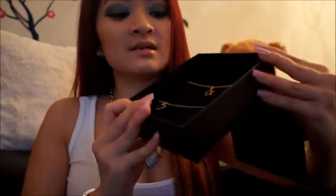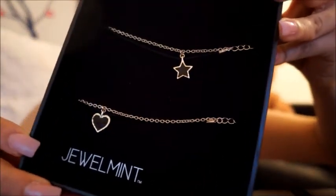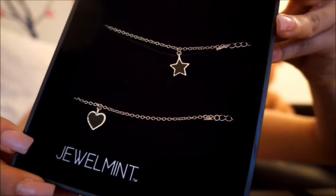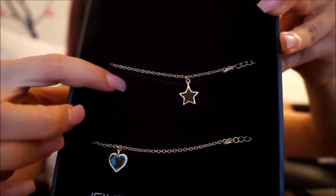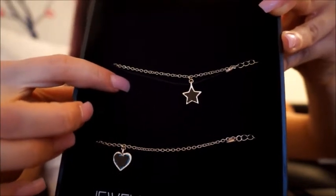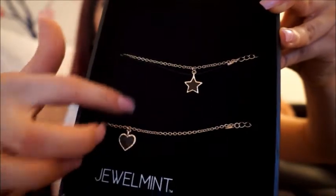And this is a bracelet. This one is a secret charm bracelet. You could either keep one and give the other to your best friend, cousin, or anybody, or you could just wear both of them. It's really cute. That's one of them. Let's check out number two.